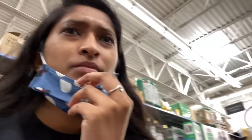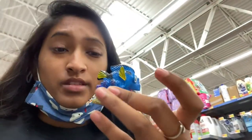All right, so we got about $4 more, and that's before tax. So you gotta find something cool, like a centerpiece. I'm thinking something like this, like Dory right here. That would be dope, but yeah, we got the tank, we got some gravel. I just want some decor. It is a small tank, so let's go and find something.